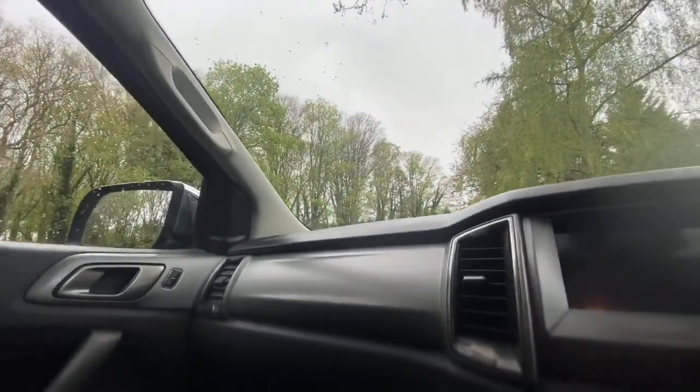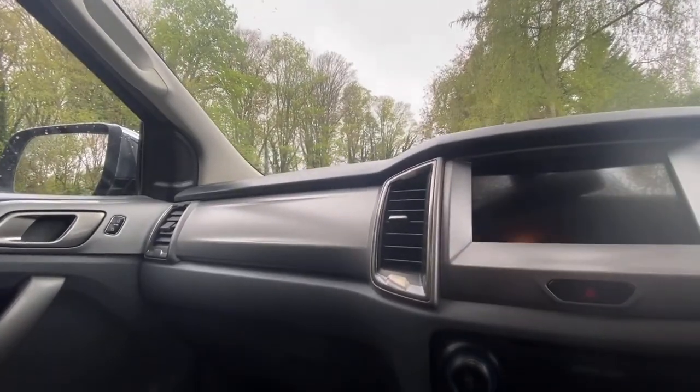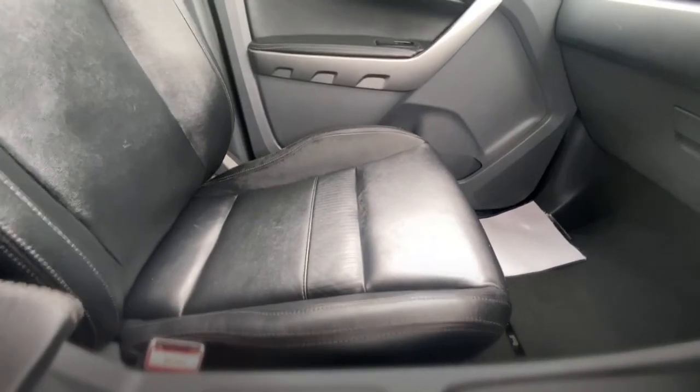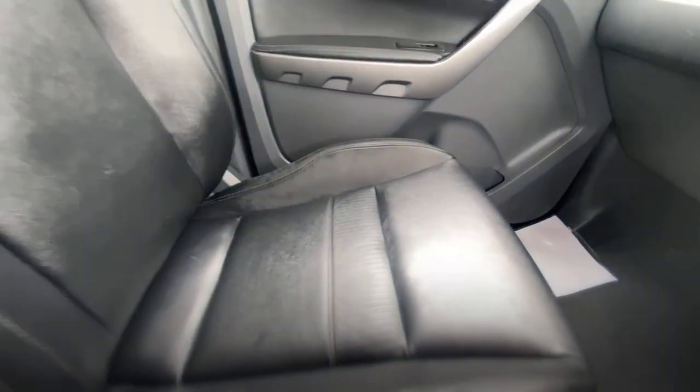It's easy to see it's not been used a lot. Inside it's exceptionally clean, actually, to be fair. Passenger seat, you do see this quite a lot. It doesn't actually look like it's ever been sat in to me. The material is very clean.